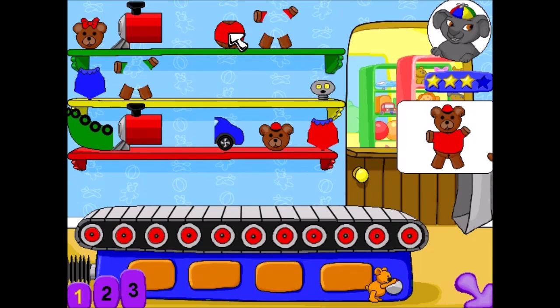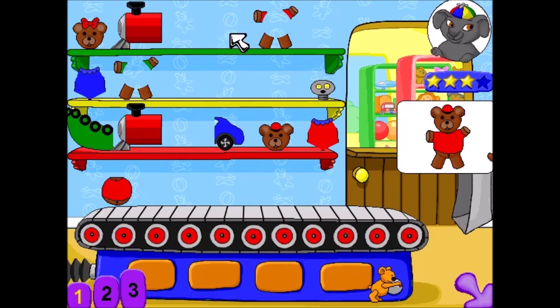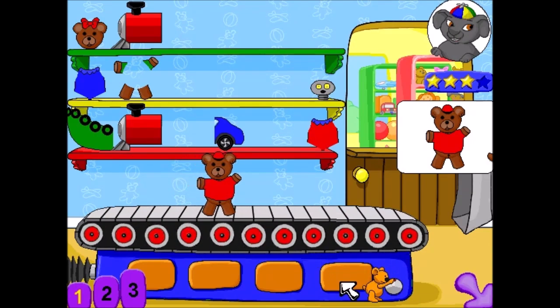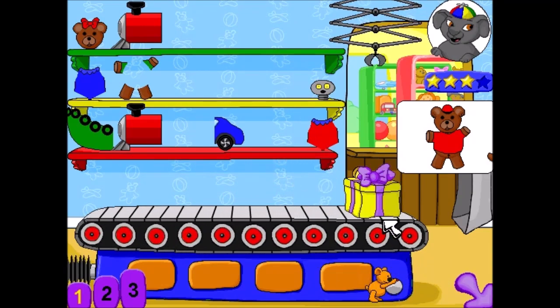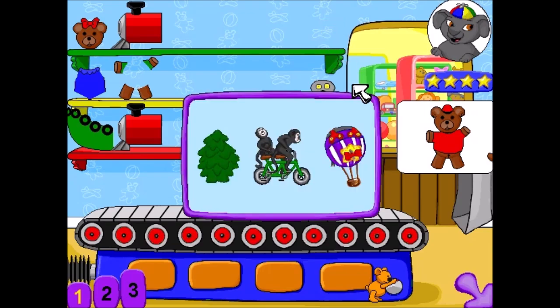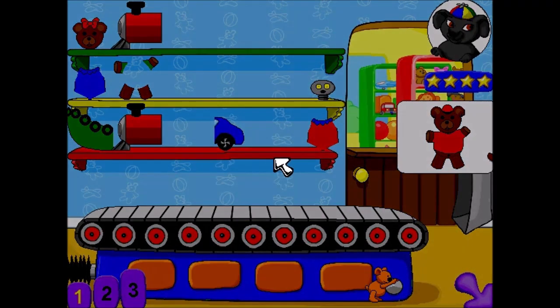Can you help me put together a bear like this one? What a cuddly little bear! Great job! Wow, you're doing great! I have another star for you! Wow, what a great job!